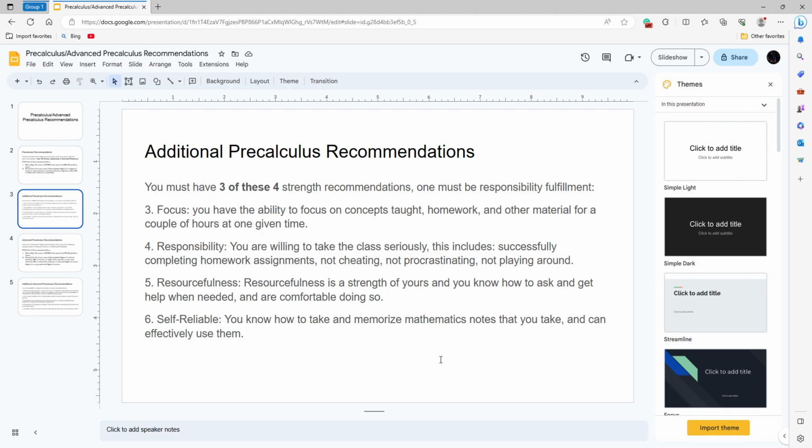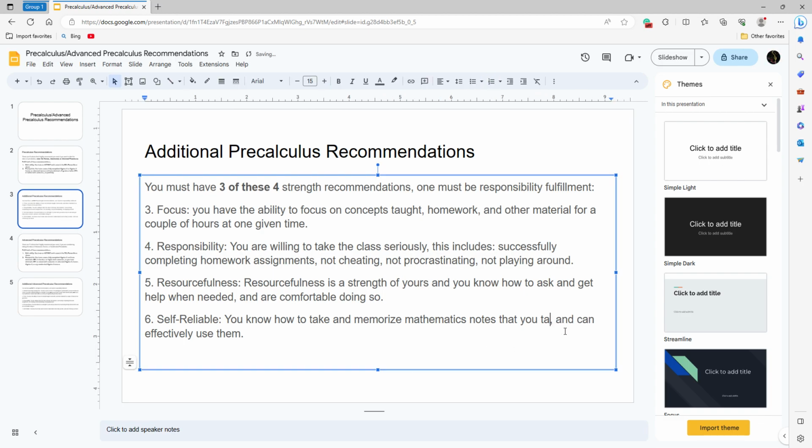And number 6, self-reliable. You know how to take and memorize mathematics notes that you take, and can effectively use them and learn from them. So it is very important that you take mathematics notes and are able to memorize them and know them. If you are struggling, you can ask for help, or if you have the focus and do the assignments, then you might be able to scrape by.